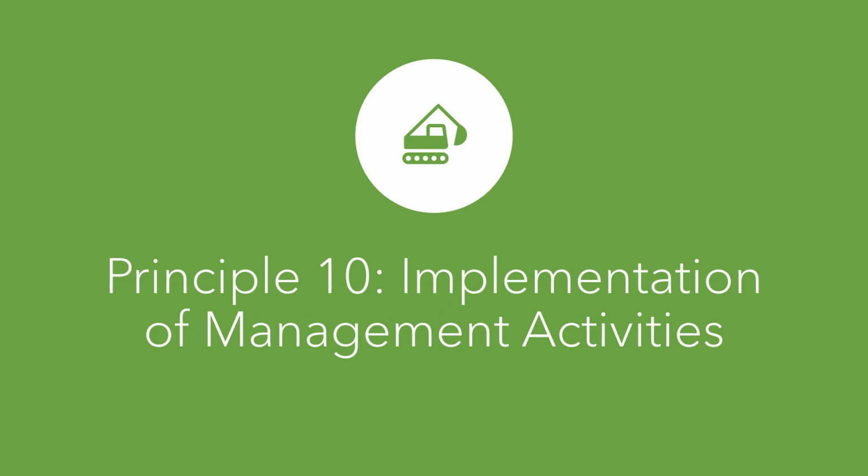Principle 10. Implementation of management activities. Management activities undertaken by the organization must be consistent with the organization's economic, environmental, and social policies and objectives, and in compliance with the standard. This principle includes requirements for how the organization regenerates harvested sites, how the organization uses silviculture methods such as fertilizer and herbicides, and how waste is disposed of.